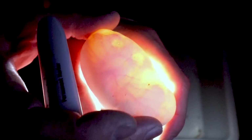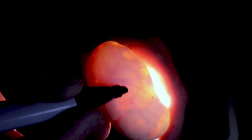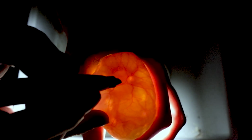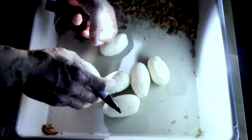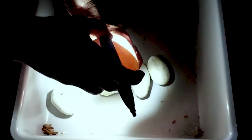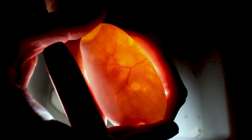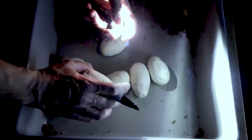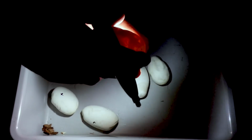All right, I'm glad we're seeing embryos and veins in these. I had one clutch where I didn't see any embryos or veins, and man, this light is getting hot. You definitely don't want to put a really hot light too close to the eggs. You want to keep the light down away from the surface of the egg. You definitely don't want to put the light right on the egg, because it gets super hot, especially these little LED lights, which is kind of crazy, almost too hot to handle, which is pretty amazing.